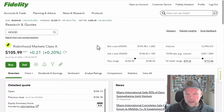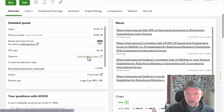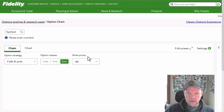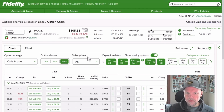Kind of ironic that I'm looking at Robinhood options in the Fidelity platform, but business is business. I do have a Robinhood account, so I do use it. I use it mainly because the margin interest is very low compared to a lot of other brokerages.